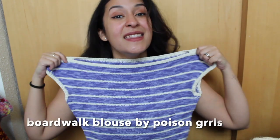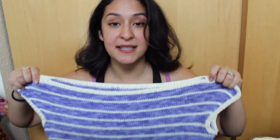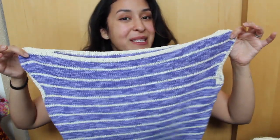I don't know how I found this next pattern, but I love it. This is the Boardwalk Blouse by Poison Grrls. And if you go on her Ravelry project page, it's not a pattern that she sells on Ravelry anymore, so you do have to go to her website. But I used three skeins of Haiku Kasu Kobashi DK. It has elastic in the yarn. And of course, purple is my color.